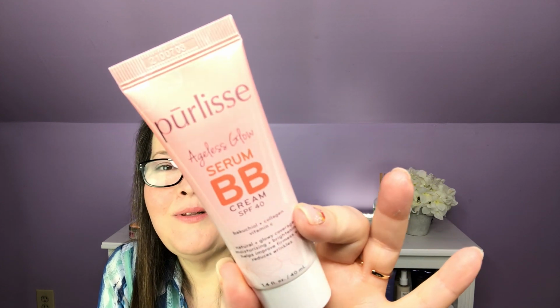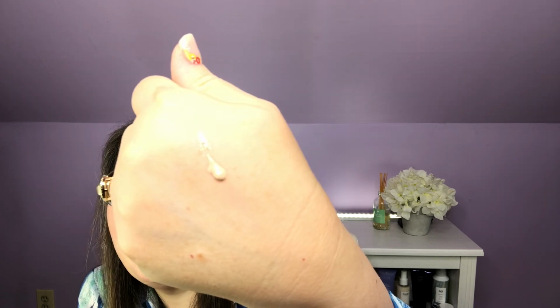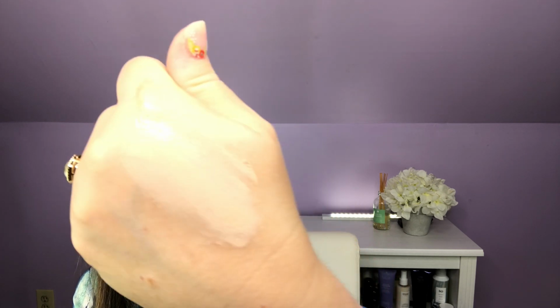I probably chose this. That is what that looks like. It is in the color Fair, which would imply that I picked it. That is the color. I think probably it's perfect for my face. That is what that looks like. Doesn't have much scent at all. The scent that it has almost smells like a suntan lotion. Yeah, I will absolutely give this a try.